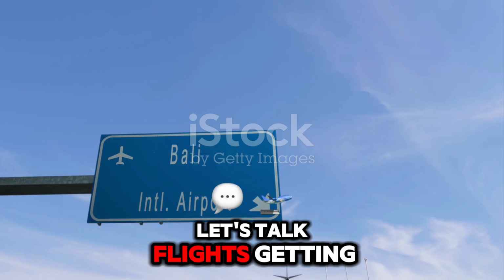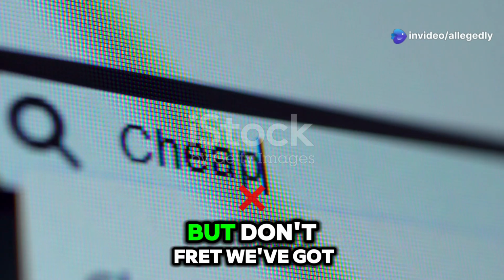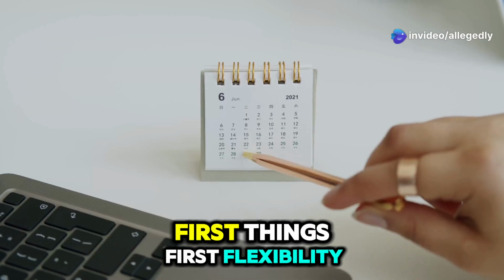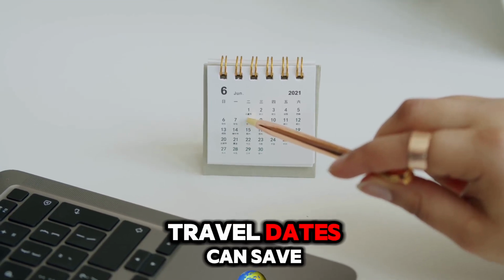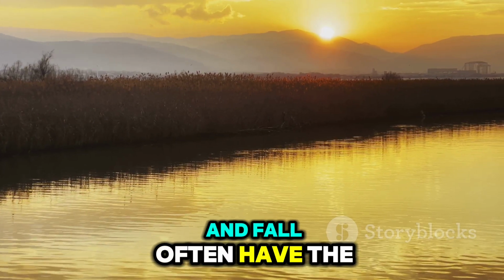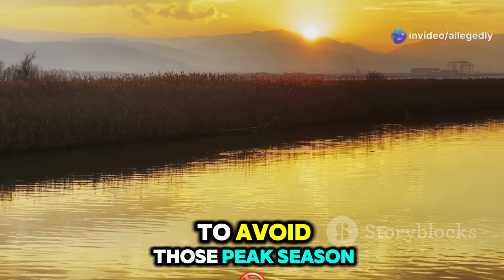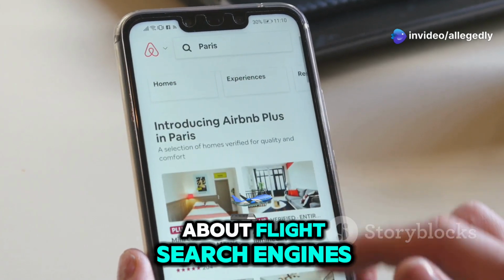Alright folks, let's talk flights. Getting to Bali from the US might seem like the priciest part of the trip, but don't fret, we've got you covered. First things first, flexibility is key. Being open to different travel dates can save you a pretty penny. Shoulder seasons like spring and fall often have the best deals, and who wouldn't want to avoid those peak season crowds anyway? Next up, let's talk about flight search engines.